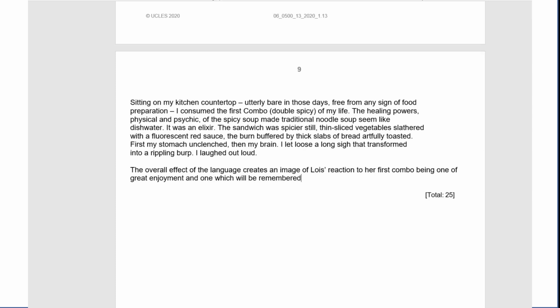The overall effect of the language creates an image of Lois's reaction to her first combo being one of great enjoyment and one which will be remembered for a very long time. That is what the writer is trying to convey to the reader. So I'm going to pick three powerful images which will allow me to say something pertinent about the language and will allow me to say different things for each image because we don't want any repetition.